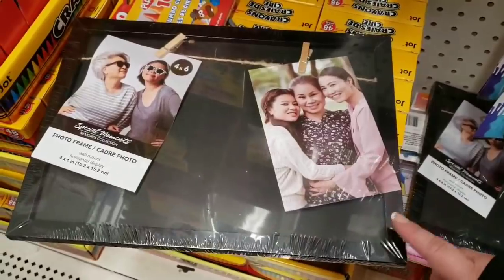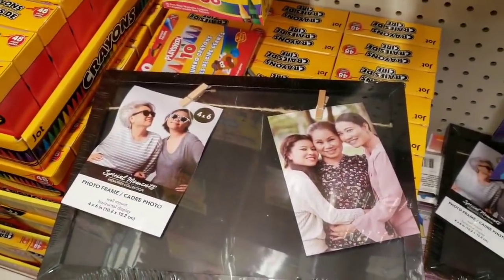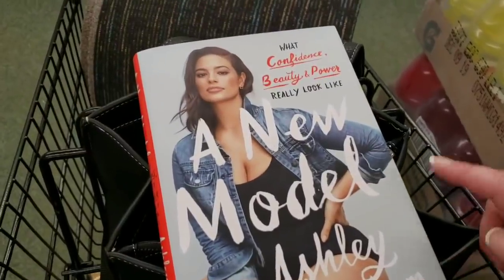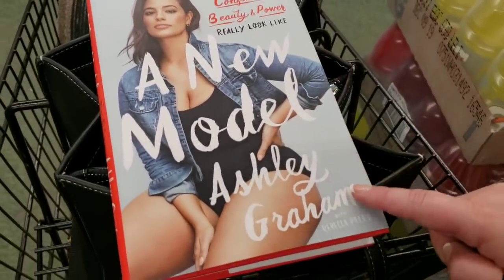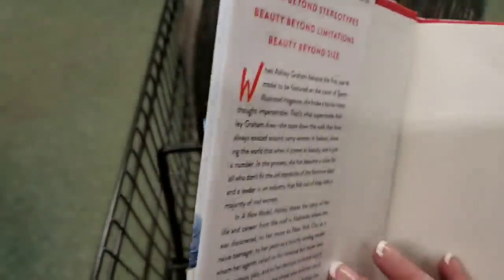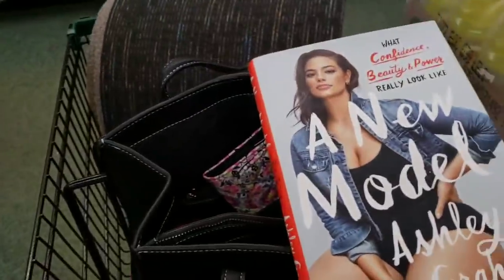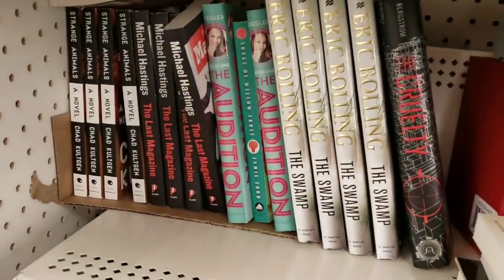That's a great value. Okay, I'm gonna stop. Everything here is a great value. I get it. Well, not everything though, so that's not true. Anyway, love it. What confidence, beauty, and power really look like? A new model, Ashley Graham. Yes. This in the stores was $26.99, so almost $30. Say what? Oh, I think we got some new ones here.